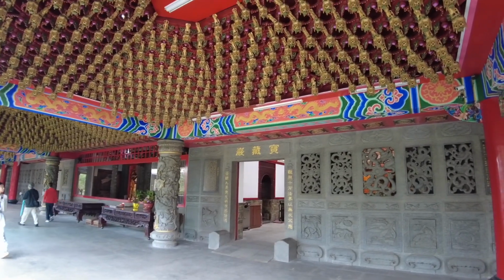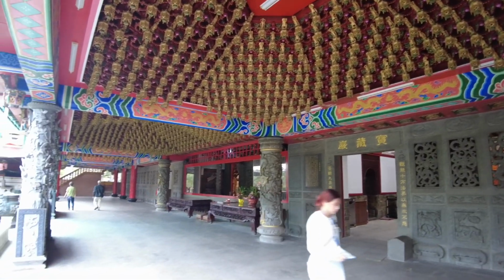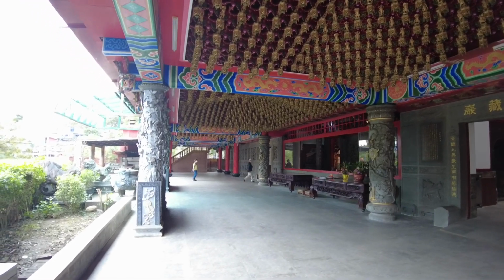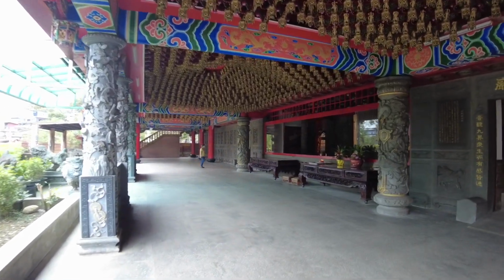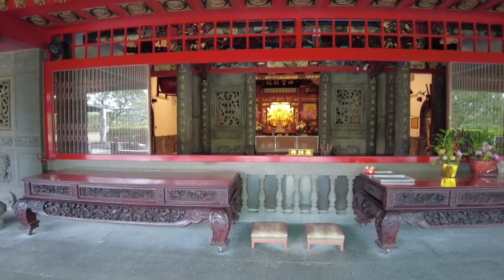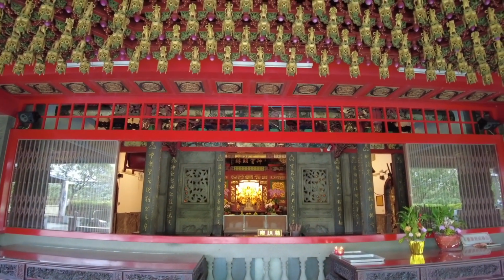Alright, just a quick look at the temple area because we are not here for the temple. We are here to see the Artist Village. So this is the temple in this area. It's now the Matsu Temple. So there you go. This is Treasure Hill Temple.